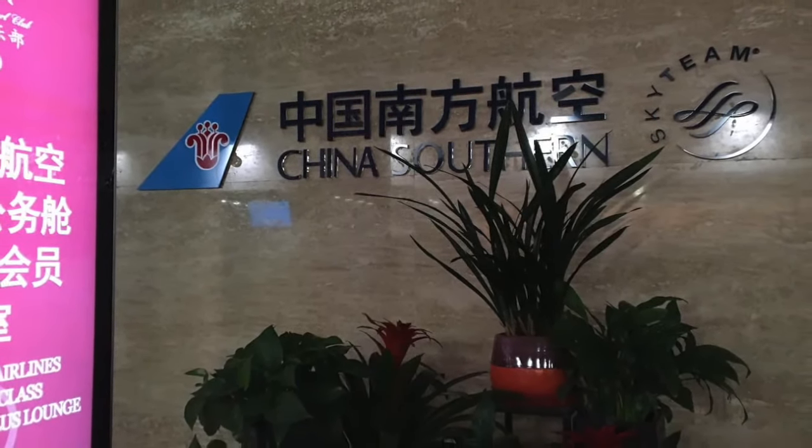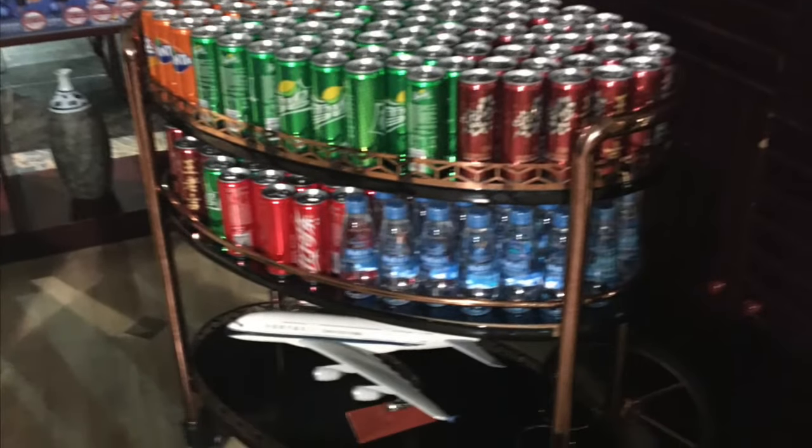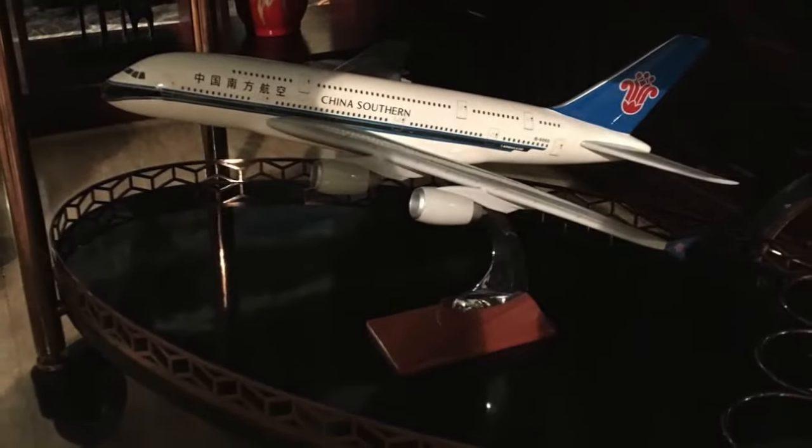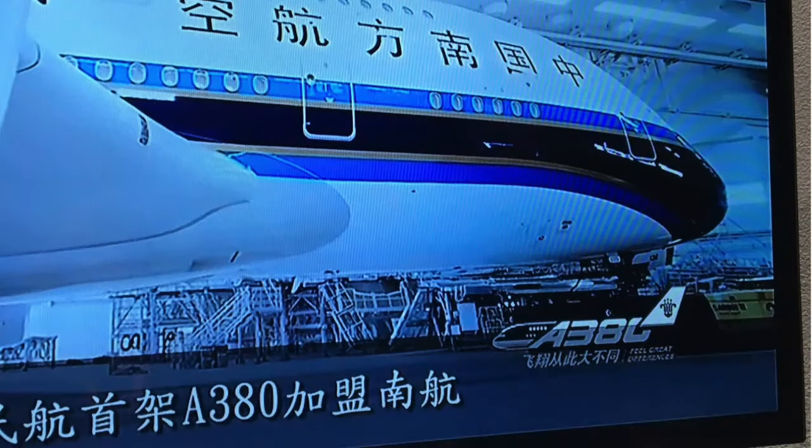Welcome to the entrance of the China Southern Premium Lounge. When you walk in, there is a cart with drinks on it to your right. If you didn't notice, there was a Model A380 at the bottom of the cart. There were also two Model A380s to your top right. There was also a TV-like thing that showed pictures of China Southern airplanes.